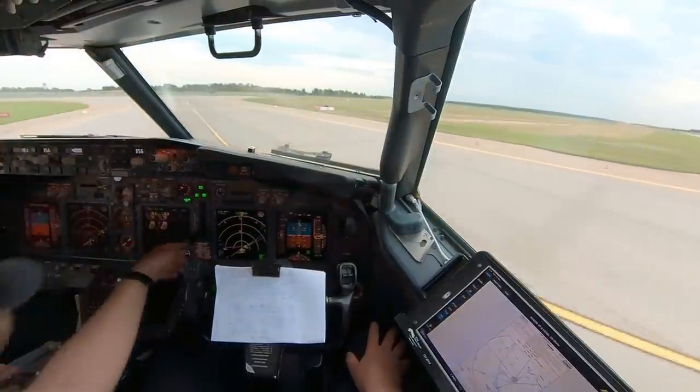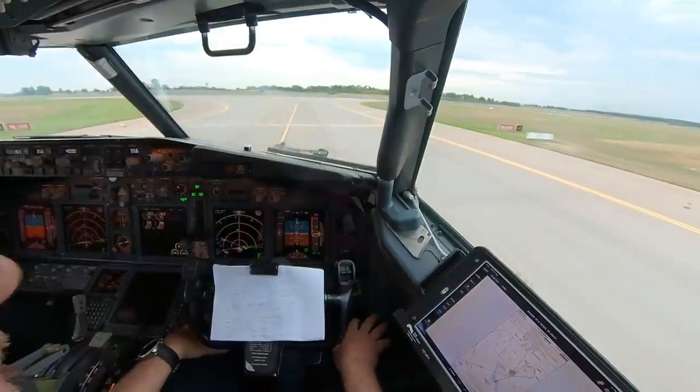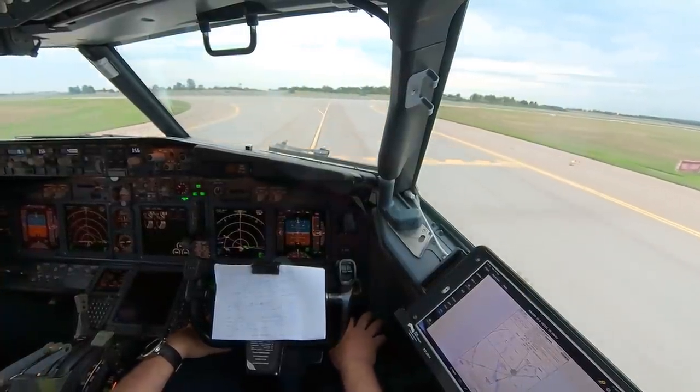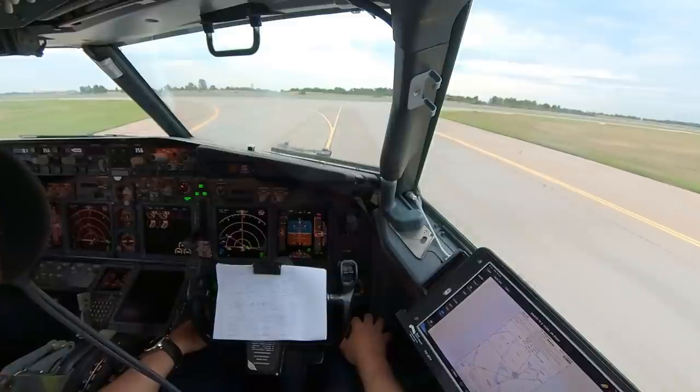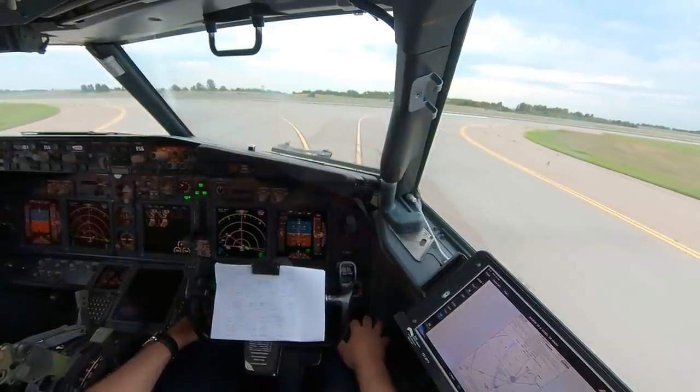So here we are, lining up on runway 36 right via taxiway Alpha 6. This is a pretty long runway in Boryspil. And I'll count down, my friends, and let you see the takeoff itself.